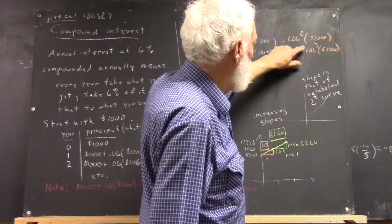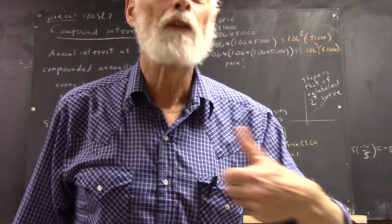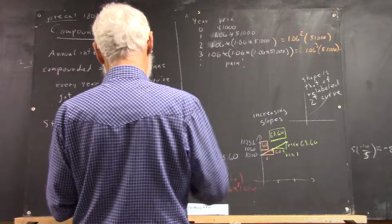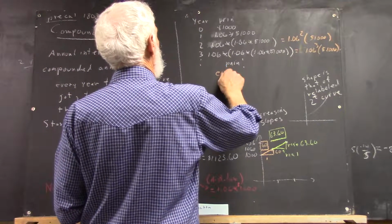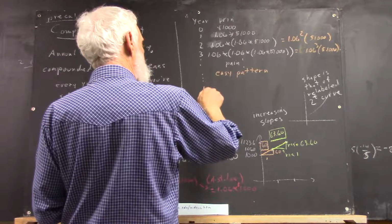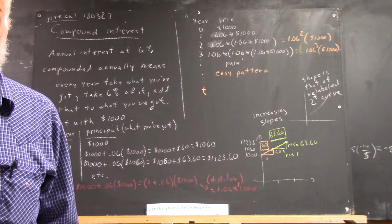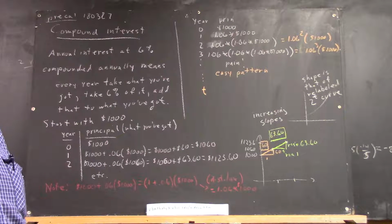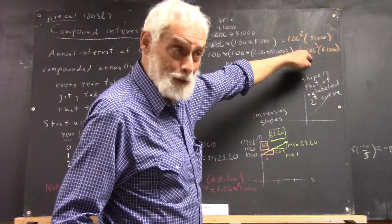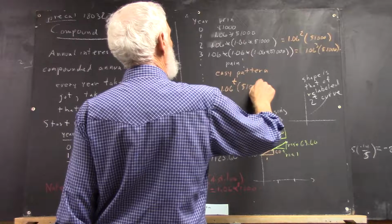Now, the only problem is I got two dollar signs in this, so I've got to get rid of that, but is there a pattern? Yes. What am I going to have the next time? 1.06 to the fourth. You just keep adding a 1.06. So we have an easy pattern. After t years, how much do I have? After t years, you have 1.06 to the power of t times 1,000, because the number of years is my power here, right? So I have 1.06 to the t times $1,000.